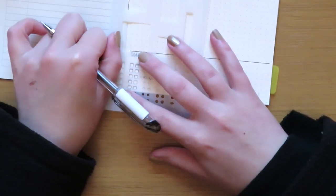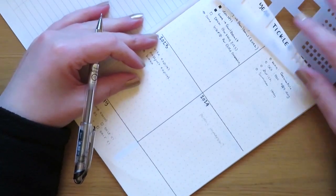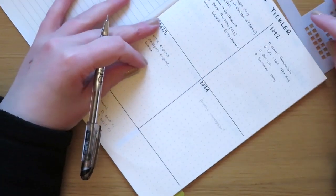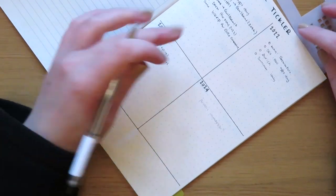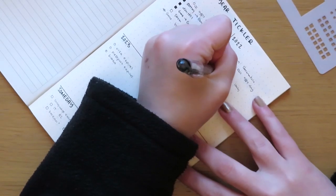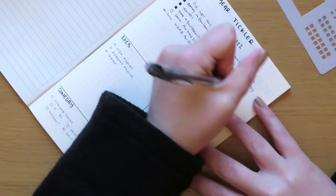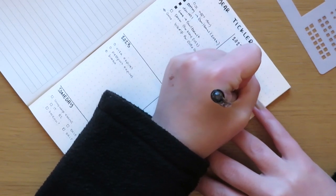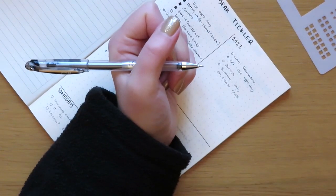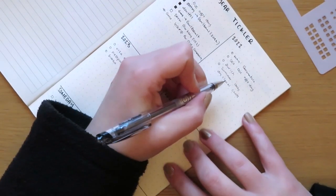So let me go ahead and do my little boxes. That one is done. That one. Okay, so here I need to dry clean coats. I meant to do it this summer, did not do it. I want to do it eventually. 2022, yep, that's already on there.